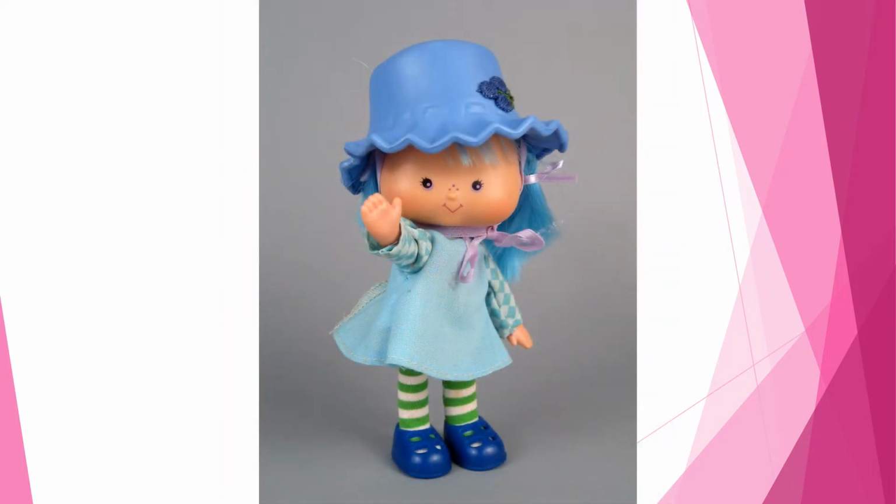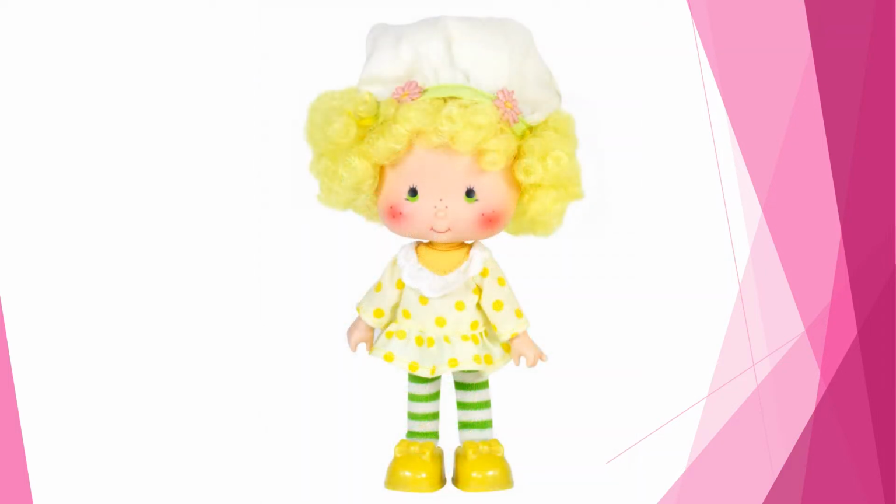Blueberry Muffin. This character was another fan favorite, and some considered her nearly as important as Strawberry Shortcake herself. She smelled like blueberries, and her primary colors were blue, green, and white. Lemon Meringue, who smelled like fresh lemons and sported a primary color scheme of yellow, white, and green.